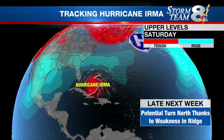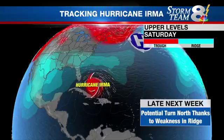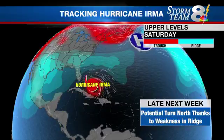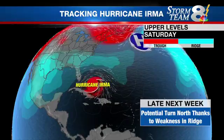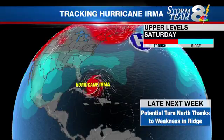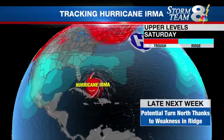If it happens a little bit later and we denote a stronger ridge in place, that would push the storm farther to the west and closer to the U.S. mainland. So that's just sort of the things that we're looking at here in the Forecast Center. And some of the things are just still sort of up in the air.